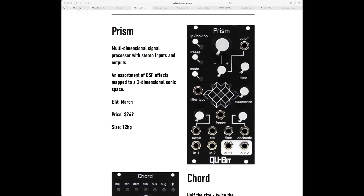There's a couple of things going on, and you get in there and start modulating things. You can have some pretty interesting things. So you've got a couple of filter types, right? And then what else? The comb resonator. Then there's something like a time, so it's kind of like a delay. So yeah, some really nice stuff in there, man. It says there, a 3-dimensional sonic space.